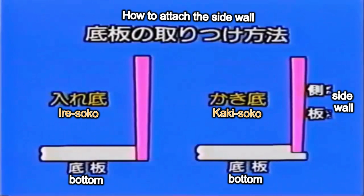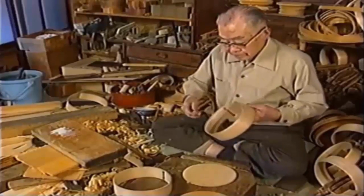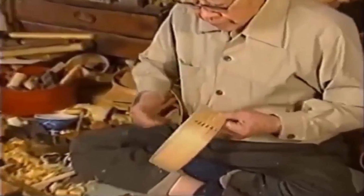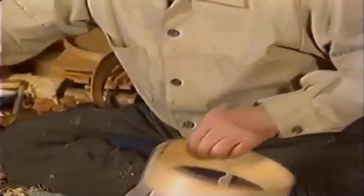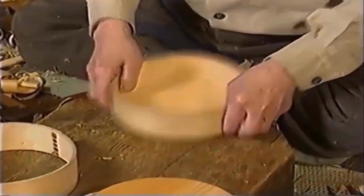Next, the side walls are attached to the bottom board. There are 2 ways to attach the side wall: the iresoko and kakisoko method. In the iresoko method, glue is placed along the side wall and attached to the round bottom. The shape is then adjusted to avoid an overly loose or tight fit.